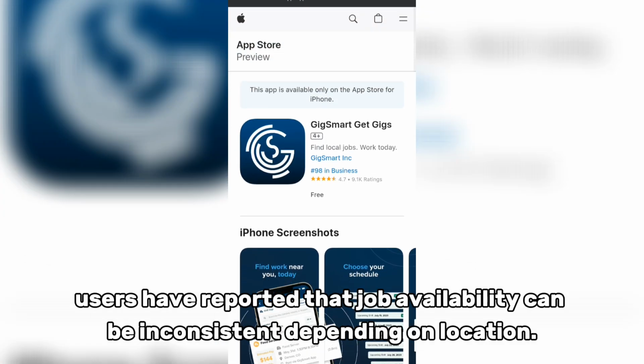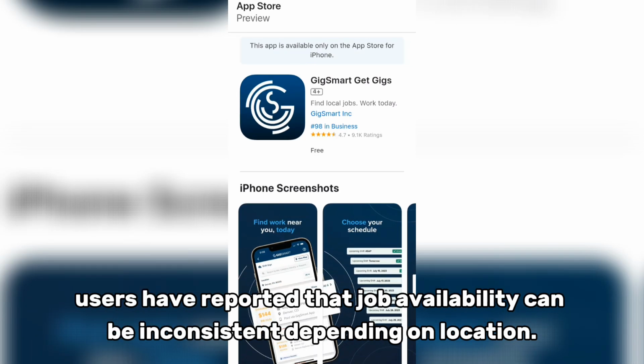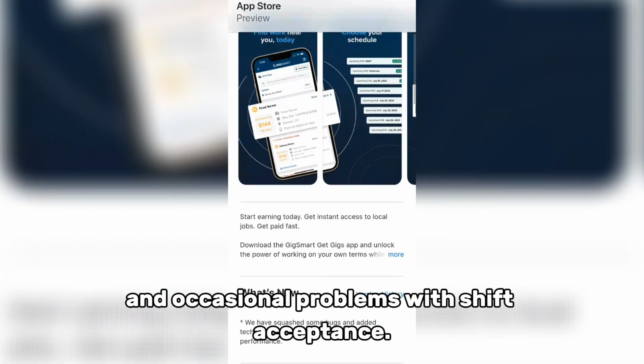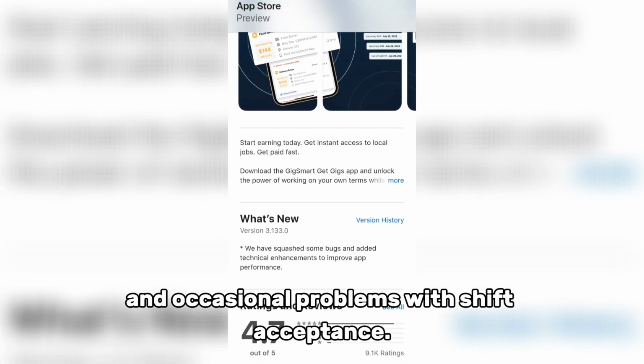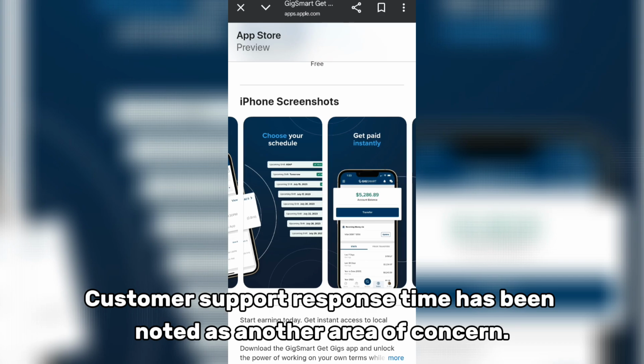However, users have reported that job availability can be inconsistent depending on location. Some have also experienced app glitches, delayed notifications, and occasional problems with shift acceptance. Customer support response time has been noted as another area of concern.